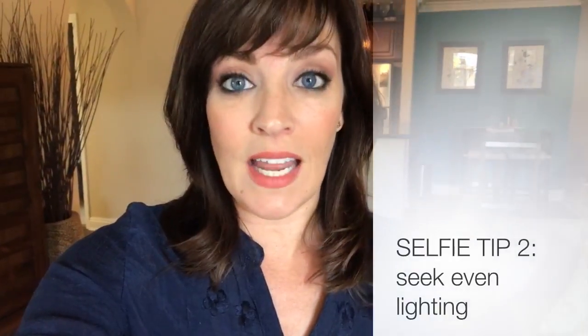And tip number 2, lighting. So right now I'm sitting in front of an open window and there's even sunlight coming in. So that's ideal for taking a selfie, is nice, even lighting. So if you notice that you're getting shadows on your face, or if maybe you're standing under a recessed light, those lights that are built into the ceiling, that's terrible lighting. Don't stand under a light. Try to have the light source on your face, nice even lighting, no shadows under the eyes, no shadows on your nose or anything like that. The more even the lighting, the better.